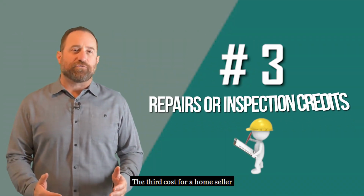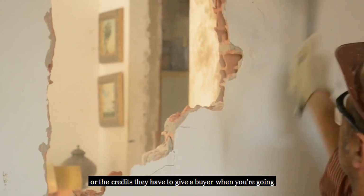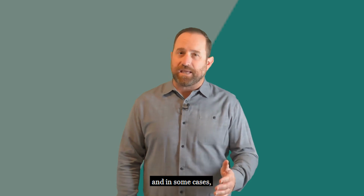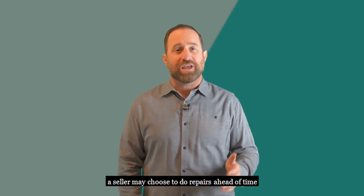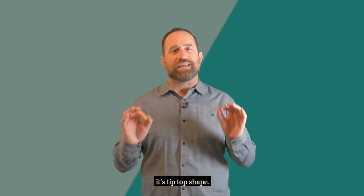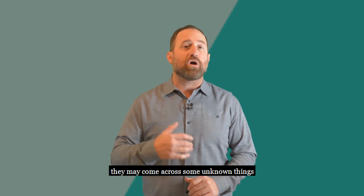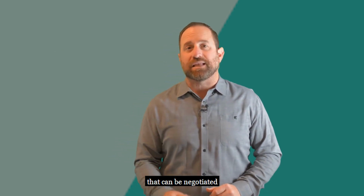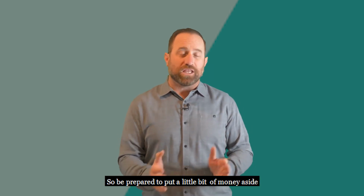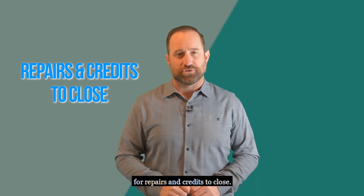The third cost for a home seller is going to be the repairs or the credits they have to give a buyer when you're going through the inspection process of the home. And in some cases, a seller may choose to do repairs ahead of time before putting their property on the market to make sure it's looking its tip-top shape. So when a buyer's doing their inspections, they may come across some unknown things that can be negotiated during the escrow process. So be prepared to put a little bit of money aside for repairs and credits to close.